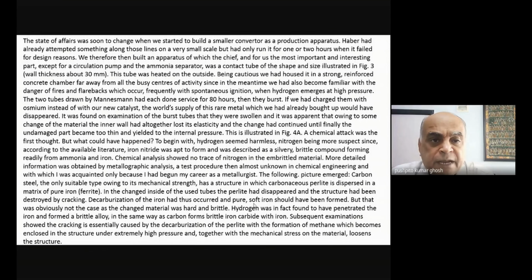We therefore then built an apparatus of which the chief and for us the most important and interesting part, except for a circulation pump and the ammonia separator, was a contact tube of the shape and size illustrated in figure 3. I'm not showing this figure, it's in his lecture. You can go and look at it, and I would urge one of the teams to actually look at all this. Okay, wall thickness about 30 mm. This tube was heated on the outside, not on the inside.